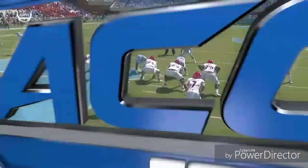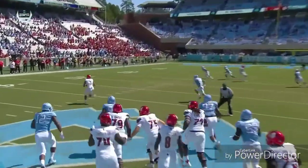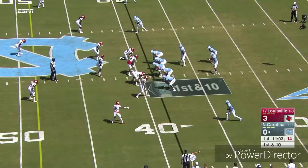Getting through his progressions a year ago was not something that he excelled at. Right here, doesn't like anything downfield. Let's find the running back on the late leak out on 3rd down. Uncovered.